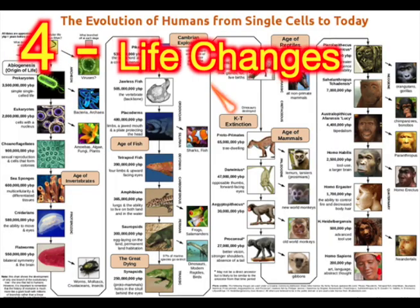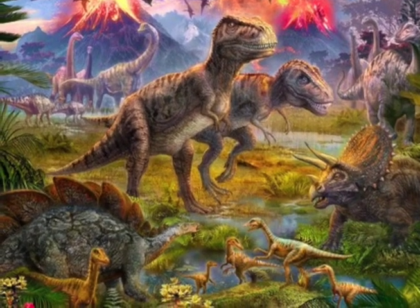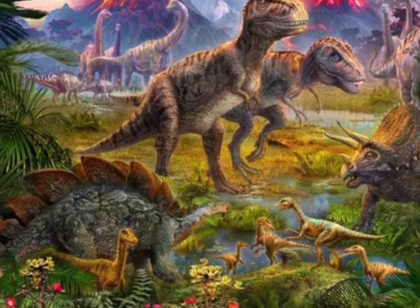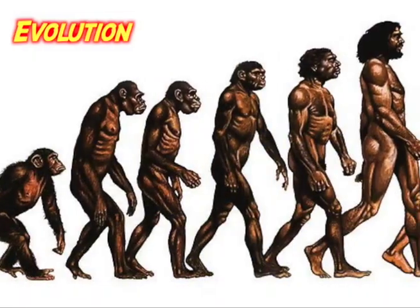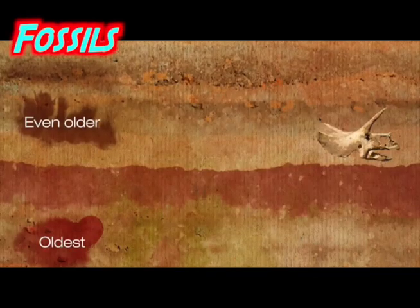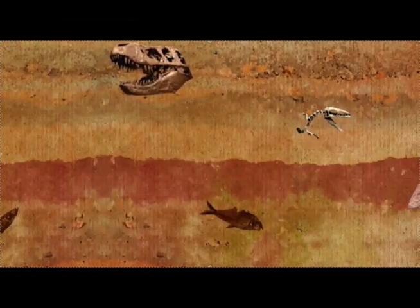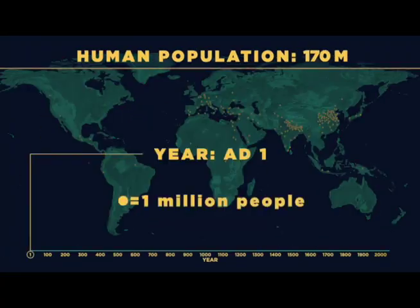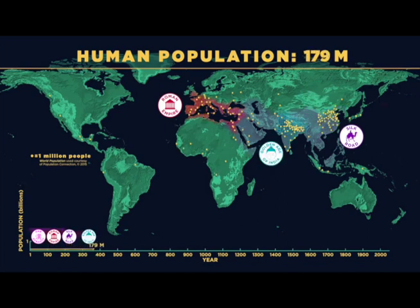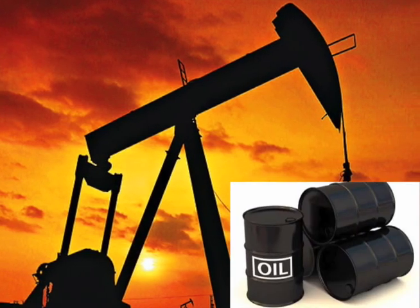4. Life changes. It is amazing that dinosaurs and other creatures once lived on Earth. Over time, life changes and evolves. Fossils show us glimpses of interesting life forms of the past. We wonder at how the world changes over time. Why is oil called a fossil fuel?